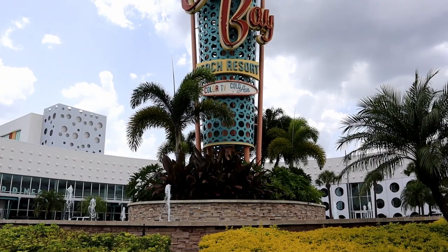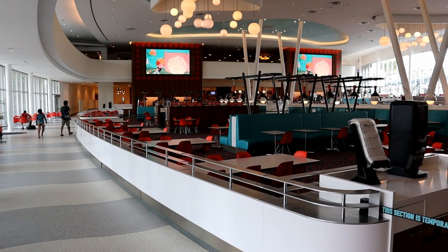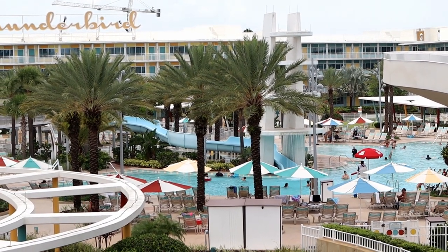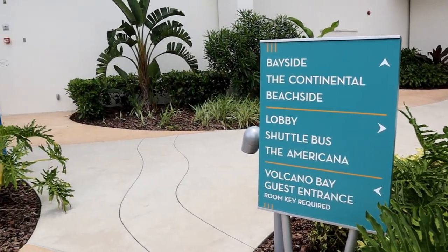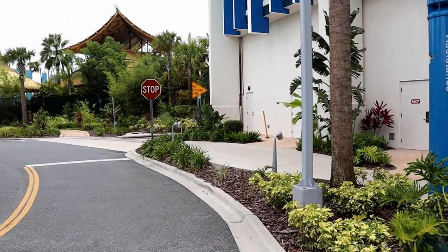I hope you've enjoyed our tour of Universal's Cabana Bay Beach Resort. There are so many things to love about this property, from its attractive price point, to its two great pools, to its on-site bowling alley, as well as its private entrance to Universal's Volcano Bay.